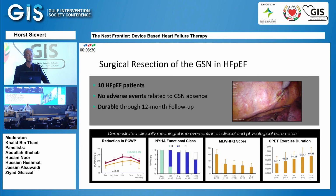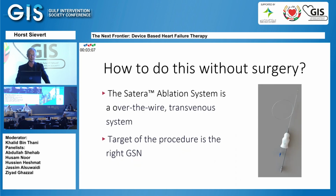And this has been tested first surgically in 10 patients with HFpEF. No adverse events occurred related to the greater splanchnic nerve absence, and they showed durable 12-month follow-up results, and you can see reduction in PC pressure, improved functional heart failure class, improved quality of life, and extended exercise duration.